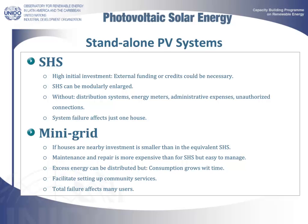Moving on to mini-grids. Mini-grids are characterized by the following features. If the houses are close, investment is lower than in equivalent solar home systems. Maintenance and repair are more expensive than in solar home systems. The surplus energy can be distributed, although consumption grows with time. It makes the installation of community services easy. Some faults can be addressed better than in solar home systems, and if there is total failure, this affects many users.